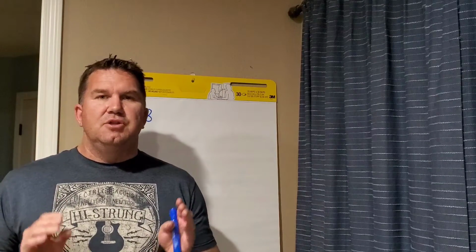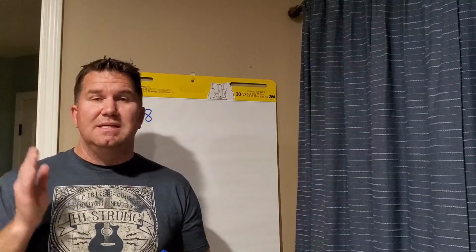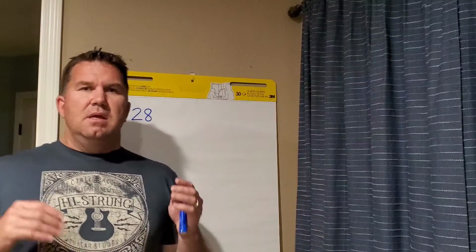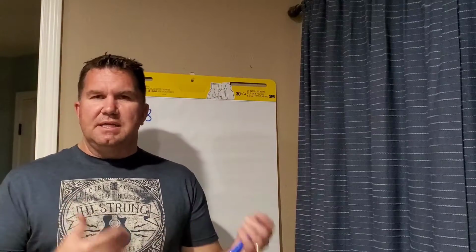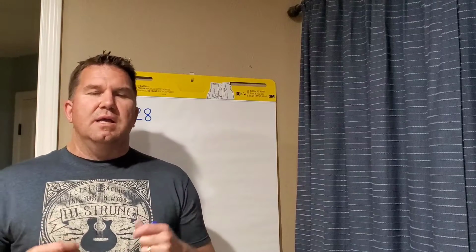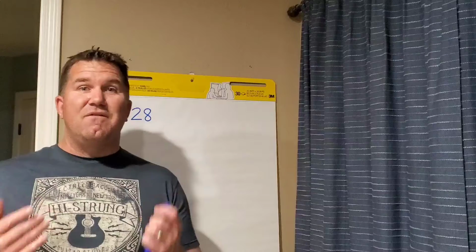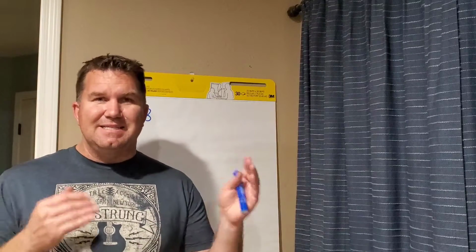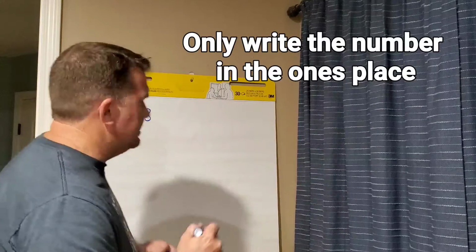Here's how we have our kids practice math facts with a two-digit number. We're going to ask them to add 2 and 8. And they're going to say 2 plus 8 is 10. Now, here's where they need to understand how the game works to continue. Because when we write down the next number, we're not going to write down 10. We're going to just write down what's in the ones place. We're going to verbalize 2 plus 8 is 10, but we're only going to write down the 0 because it's in the ones place.